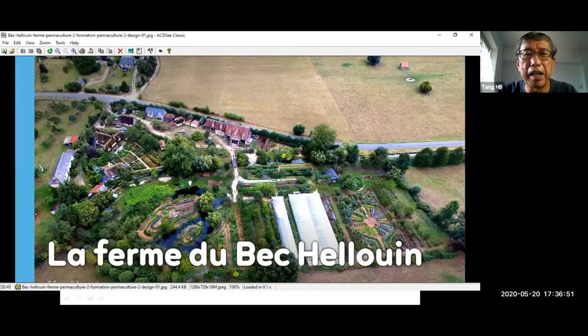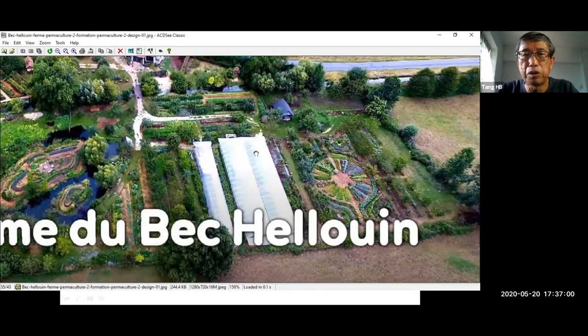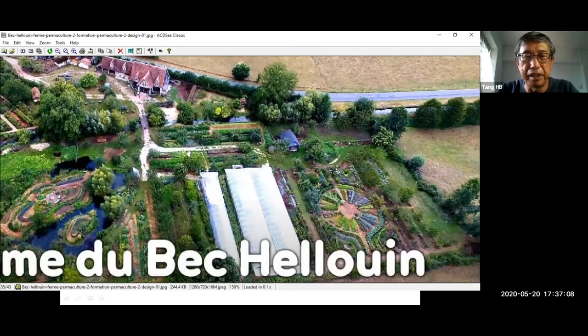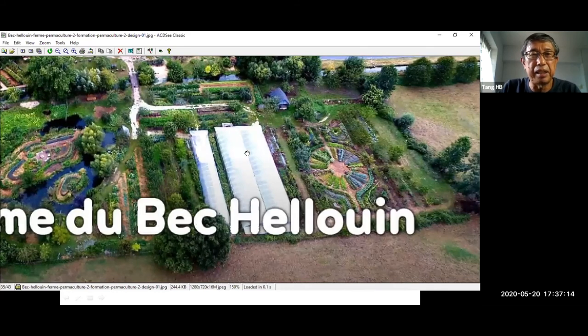So it's like this, they do have greenhouses because they have cold winters, so they do need some greenhouses, but most of their crops are outdoor. And you can check the name of this farm and learn more about this farm. So I think this is an example that we can get inspiration from.